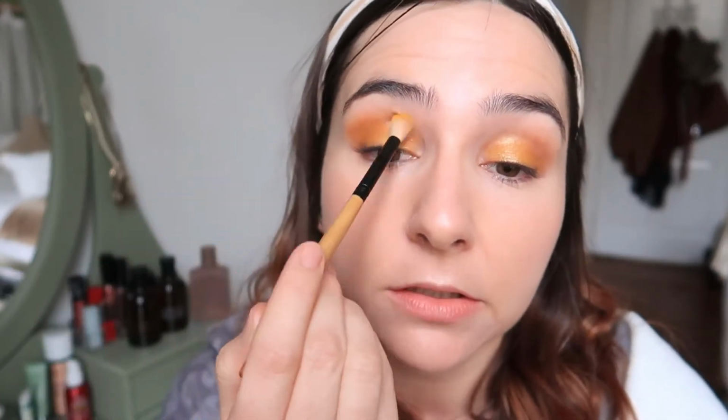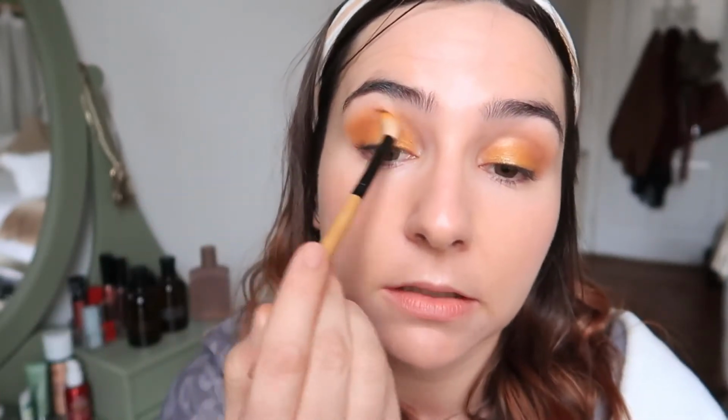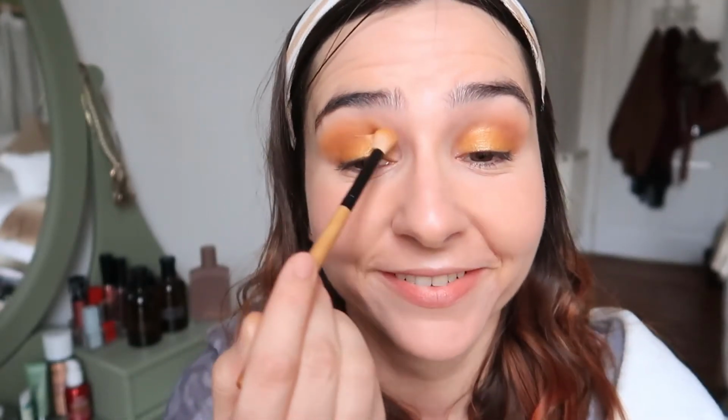I never thought I used to have hooded eyes until I got into my 30s and thought, oh, look at my eyes, they've all sagged.